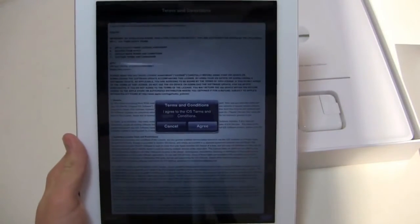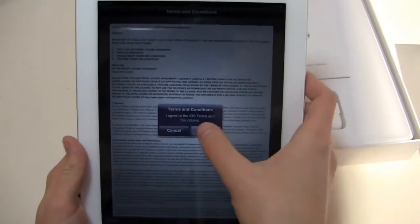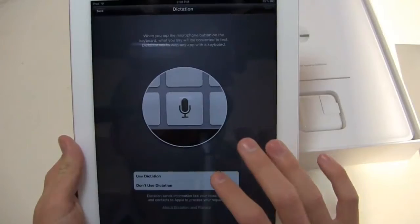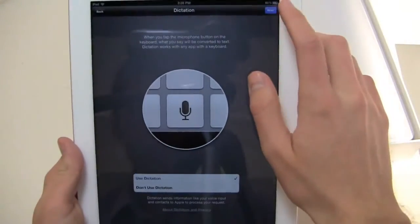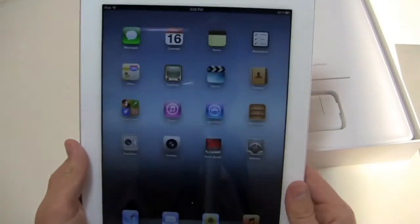Gone, much like when we went from the 3GS and the iPhone side to the 4, gone is the pixelation, and it's been replaced by a beautiful display. So let's get in here and take a look at some pictures. We're going to use dictation, and then we're going to not send the diagnostics, and we're going to start using the iPad right now.